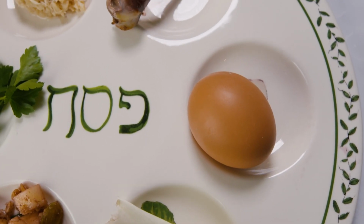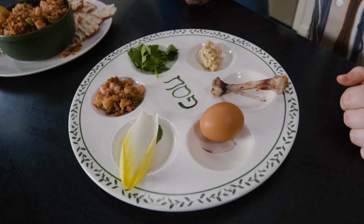Finally, we have the beitzah, which represents the circle of life and everything coming back. It is a spring holiday after all. Typically they're boiled or also roasted. A little bit of renewal too, like the parsley, a little bit of rebirth.